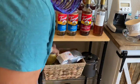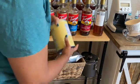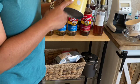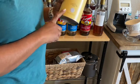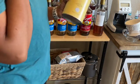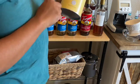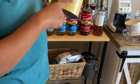And then I did pick this up from the Coffee Bean place, but you can find this on Amazon, and it's also linked in my Amazon storefront as well. It might be a different bottle, or a different tin, but it's the same thing.